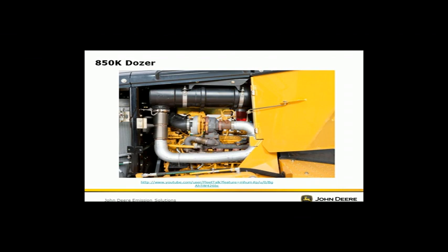Somebody asked here about the API standard of oil. It's a CJ4 for interim Tier 4. That's a low ash oil, and I do have a slide coming up that shows that it's CJ4, and then I think somebody wrote into Katie here, it said CG. No, it's CJ4. Previous version was CI4. And you'll find that most of the on-highway trucks already converted over to the CJ4, and now all of the off-highway equipment for interim Tier 4 is also a CJ4.